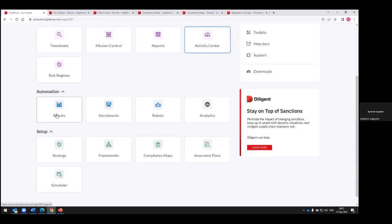Results is also an area where you can build up things like your incident forms, your questionnaires, your surveys, your event forms, your investigation forms. All these different forms can be built out and then pushed out to users in the business. And as they start responding to those forms, that data then comes into the results application itself.